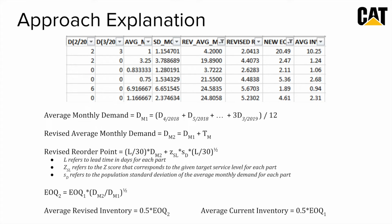For the revised average monthly demand, we added the initial monthly demand that we got from the historic data, or D sub M1, to the T sub M value that we calculated in the previous slide, which is what we expect customer demand to change by for each part, knowing now that we're adding 48 customer machines total to this dealer's assortment of customer machines.